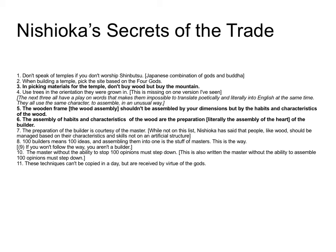What Nishioka is saying is think long term. Think about this as something enduring into the future. Don't supply it for now, supply it for always. There are a series of other points of wisdom that he sees as the secrets of the trade, the secrets of carpentry, built into his ancient document.